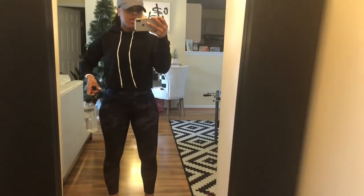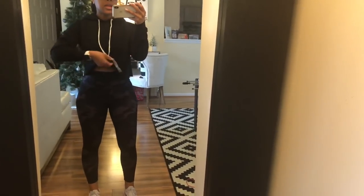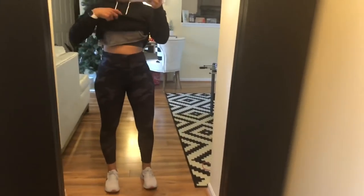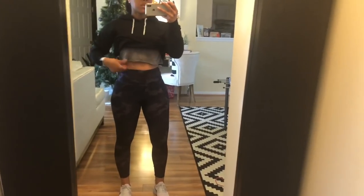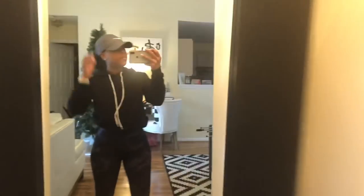I'm wearing my black cropped hoodie from Target, and then underneath I'm just wearing a gray cropped workout tank top from Old Navy, gray sports bra, and my gray Nike cap.